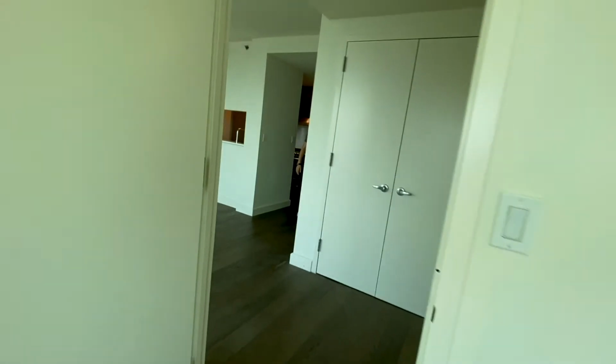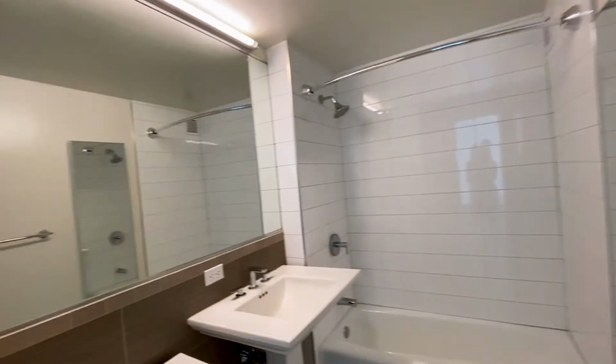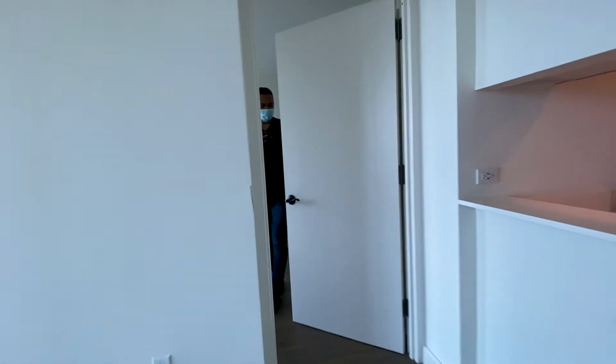And the bedroom was kind of a good size. I think that was the second bedroom. Yeah. And then it had a bathroom right outside and a washer and dryer, which is great. But yeah, that's the kind of kitchen. I'm not a fan of the little opening. It's not my vibe. It's better than a fully closed kitchen though, right?